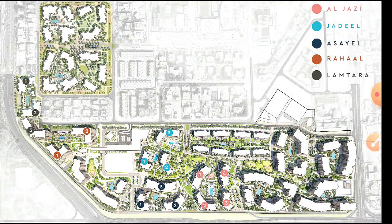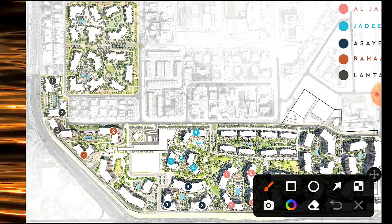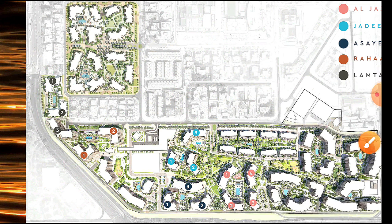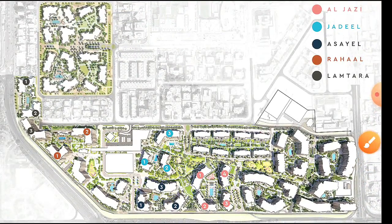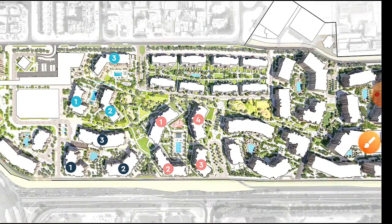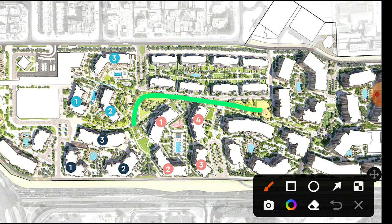Plan of the complete community. So these are the ready buildings, Lamtara 1, 2 and 3, and then we have Rahal, these two buildings, then we have Asail, then we have Jadil, and now these buildings. These four buildings are of Al Jazi. So overall, if you see the community closely, it is wonderful. We have a lot of walking tracks, beautiful parks, swimming pools, everything.